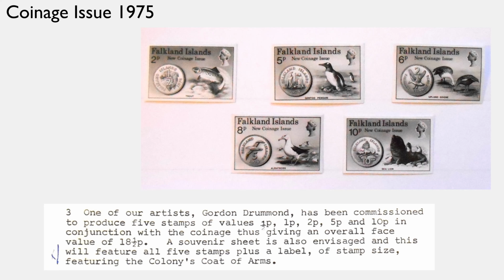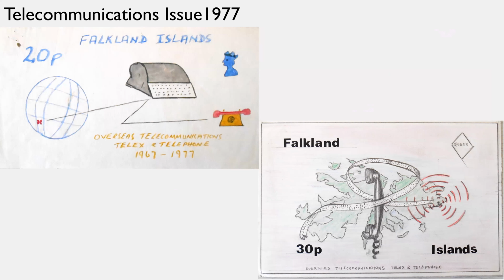The Telecommunications Issue had some rough designs, and some of these are pretty rough. Probably produced locally, and these seem to celebrate the telex equipment in the islands. Luckily, looking at them, these were rejected.